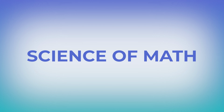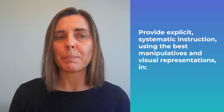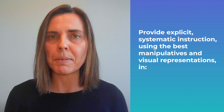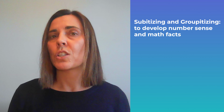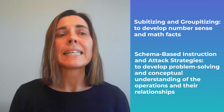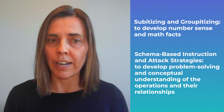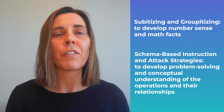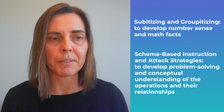So what do I recommend? Well, here's the science of math in a nutshell. Provide explicit, systematic instruction using the best manipulatives and visual representations in subitizing and groupitizing to develop number sense and math facts, schema-based instruction and attack strategies to develop problem solving and conceptual understanding of the operations and their relationships. Then provide frequent interleaved opportunities for practice over time to develop fluency.